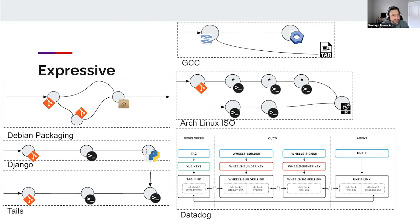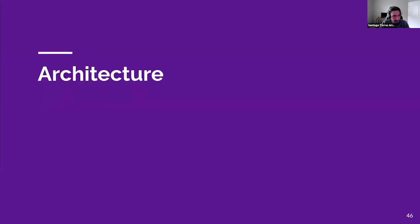I've been working with Debian packaging teams, working with Tails and Qubes OS on building a secure ISO, using reproducible build semantics. I am part of the Arch Linux security team, and I also work with the release engineering team. And one example that I'm going to talk about is the Datadog integration, which is one that I'm very excited about. It's been a couple of years now, but I think they're doing a fantastic job securing their supply chain. So by having this expressive system, and I'm going to explain how it actually works, we're able to represent all of the operations that are related to producing software in the wild.